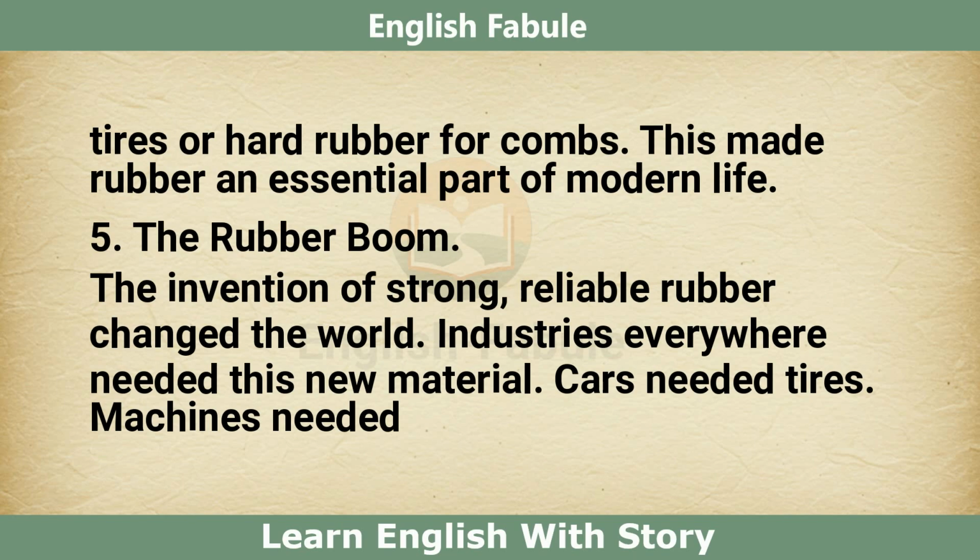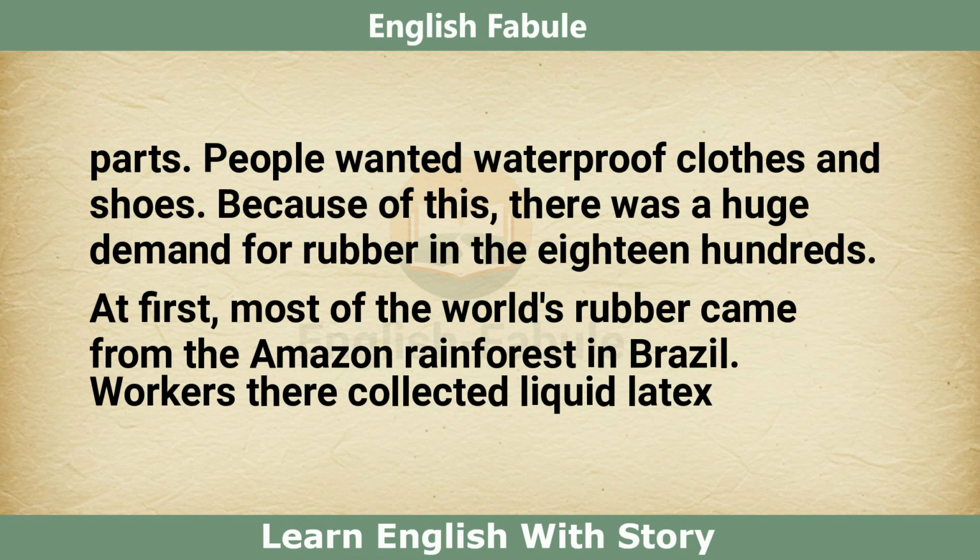5. The rubber boom. The invention of strong, reliable rubber changed the world. Industries everywhere needed this new material. Cars needed tires. Machines needed parts. People wanted waterproof clothes and shoes. Because of this, there was a huge demand for rubber in the 1800s.